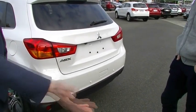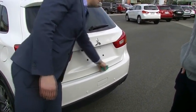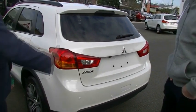Thinking about yourself, you're putting your cricket bag in and out all day. We often see scratches along this part, so it's a beautiful strip that goes on the back. It's Mitsubishi branded to protect there.